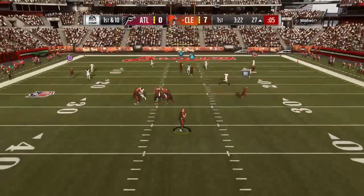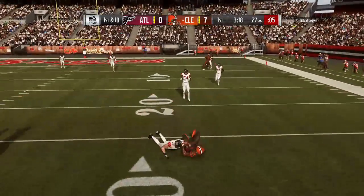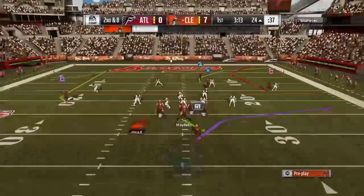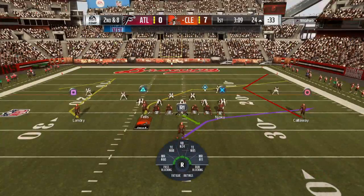Following the interception, Mayfield. There you go. Dumps this off. And he'll be inside the 25 now at the 24. Give him 2 yards on that play, and it's a 2nd down.